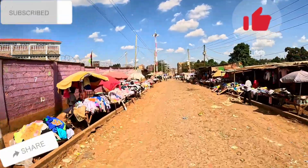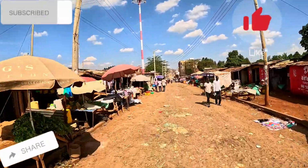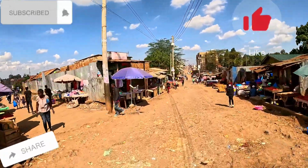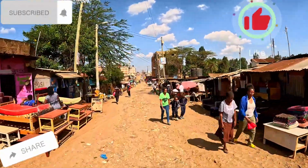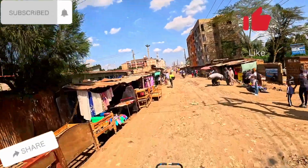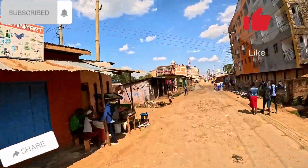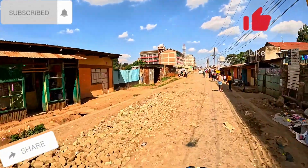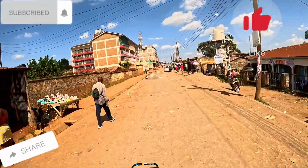This is Kawangware. As I told you, you can see on this side, they are both selling clothes. They are selling the same item, the same product. So it is you, the customer, to decide which trader you will support by buying their goods. It is your choice to make. Let me buy this shirt from this mother, let me buy this bed from this guy, let me use this motorbike, not the other motorbike. It is now your choice.